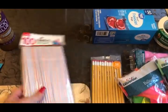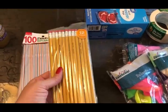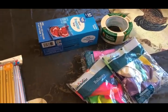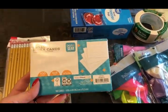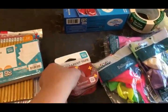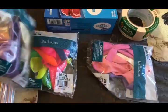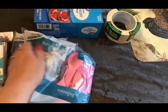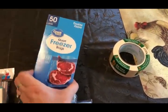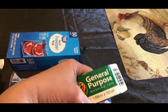She needed some straws, and everything here was pretty cheap. Like the straws were $1, the pencils were 45 cents or something like that, because right now they have all the back to school supplies in the store. Some index cards, and she needed the 4x6. She needed some clear tape, so she got 2 rolls of that. She needed balloons, so we got 3 packages, so they would have plenty of color options to choose from. And some quart freezer bags, the zipper kind, and some wide masking tape.